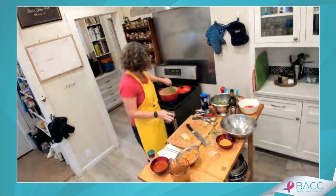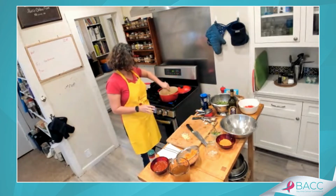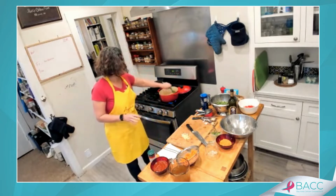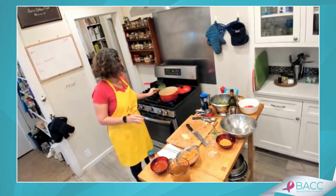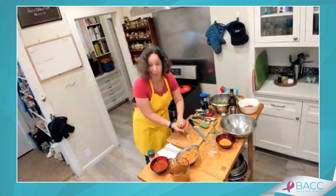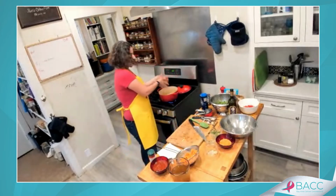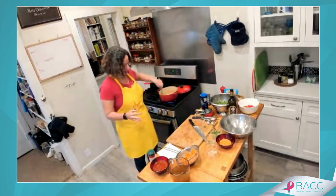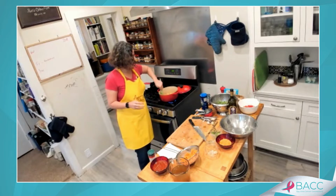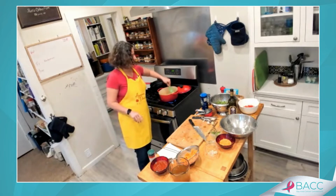And I'm going to check on my veggies. Looks really nice, starting to smell good in the kitchen. As we're cooking this, all right, now I'm going to add, and wait another minute, let those compounds release, but for the purposes of time, I'm going to add my garlic now. And let it cook for another minute with the garlic. You don't want to burn the garlic. I'm going to lower the heat to about medium right now.